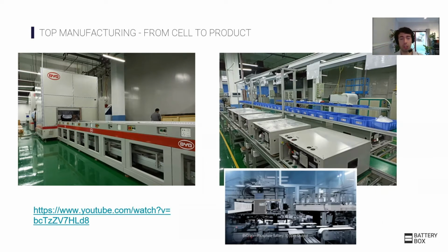So the images you're seeing on the top, these are the new manufacturing lines that were launched in 2020. So regardless of the challenges due to COVID and all the supply issues during 2020, BYD Battery Box managed to increase the output by tripling their deliveries. And in 2021, we are on track to a similar type of growth, so being able to match the growth that we are observing in the market.